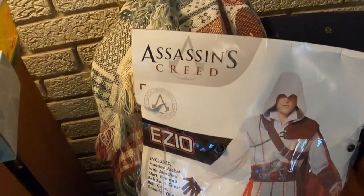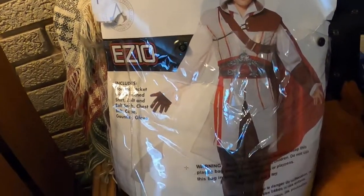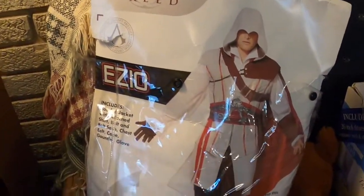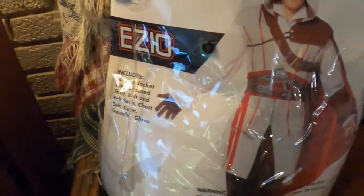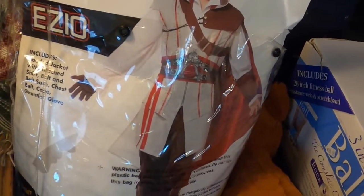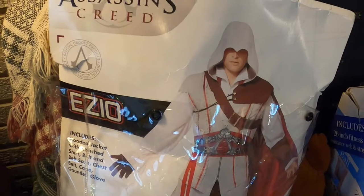With Halloween coming up, I found this Assassin's Creed Halloween outfit. It's an adult size outfit for someone in the medium size range. So I'll get that listed on there too. I paid like $2 for that. I think I can get about $25 to $30 out of it.